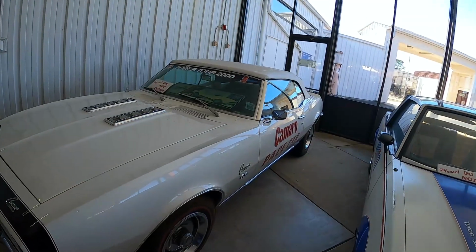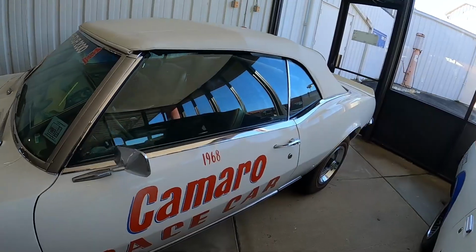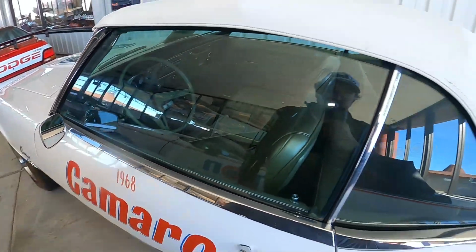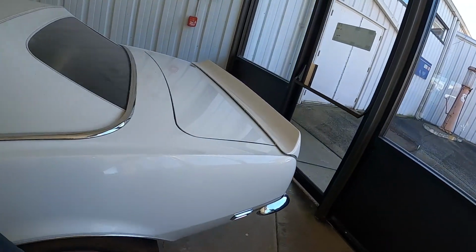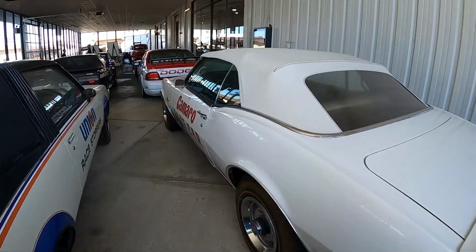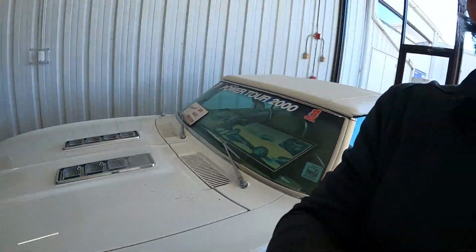$396. 1968 Camaro pace car. Now, obviously, I'm gonna like this old Camaro. All right, guys, let's go to the other part of the museum, see what we can find.